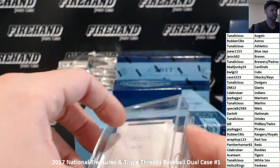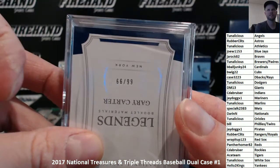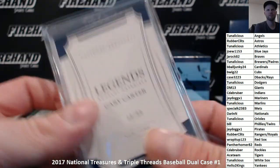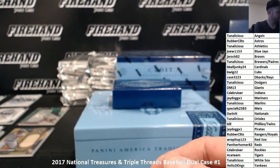You know, it's wild. If you turn a card like this upside down, like this, it still says 66 of 99. And cool watch. Boom. Boom. No, no, no. Isn't that neat?